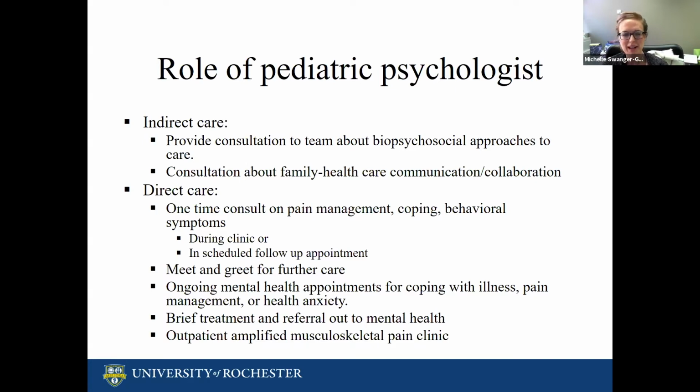The one-time consults where you're pulled in for an appointment. In rheumatology, it's usually on pain management, coping with a new diagnosis, or maybe some behavioral symptoms that are coming up, mostly because you're talking about a needle coming in the room soon. So that's what the consults are usually about.